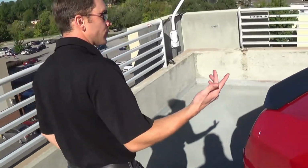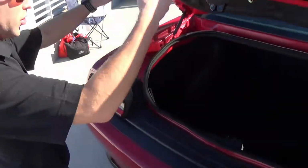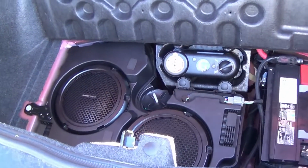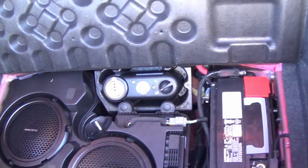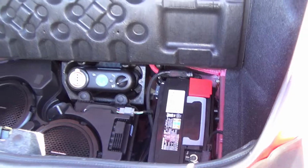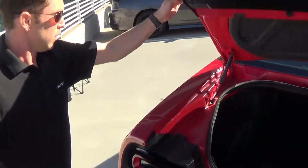It's got a couple 10-inch subs sitting in the trunk that are factory, which is pretty neat. No spare tire in this thing. Instead, they put your battery in the back to kind of balance everything out, because the car is so heavy and there's so much weight up front.